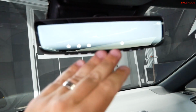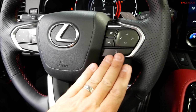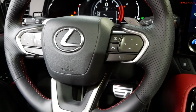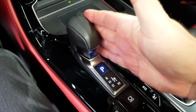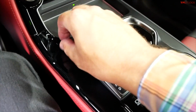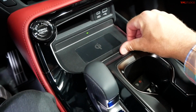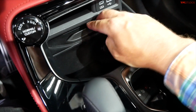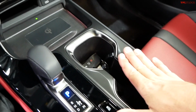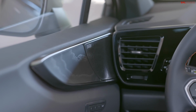Rear view mirror camera, of course. You can see some of the latest controls, including, of course, cruise control systems and driver assistance technologies over here. Your engine start button. Here's your shifter. It's similar to some other Lexus vehicles, but it has a brand new design. Here's a wireless charger for your phone, a couple of other wired chargers. You could actually slide this open, revealing a kind of cubby hole right there.